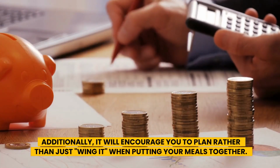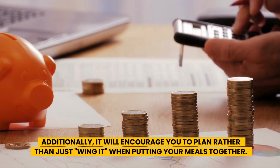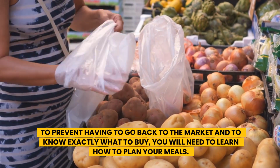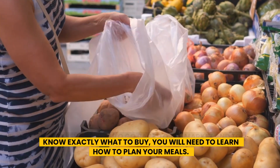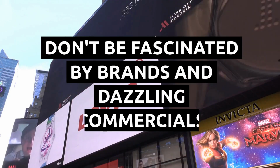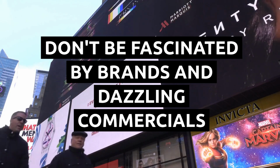Additionally, it will encourage you to plan rather than just wing it when putting your meals together. To prevent having to go back to the market and to know exactly what to buy, you will need to learn how to plan your meals. Believe me, it works.